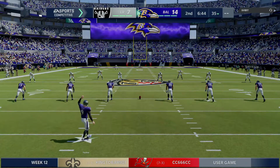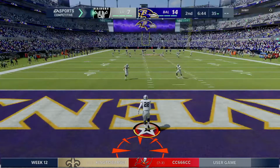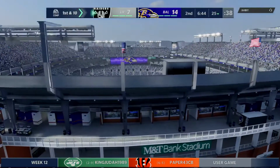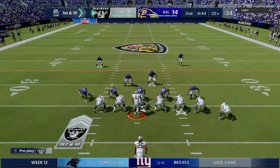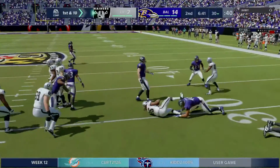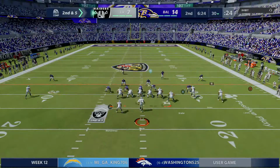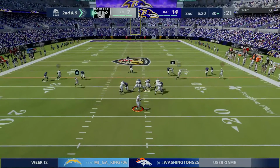Justin Tucker to kick off. Tucker now to kick it away following the touchdown. That's fielded on the back line of the end zone. The Raiders take over 1st and 10 at their own 25-yard line. They're going to start the drive here on the ground with Patterson. And this will be a gain of 5 as he gets it to the 30. He was brought down by Malik Harrison on the tackle. Ball on the 30. They'll come up with a 2nd and 5.